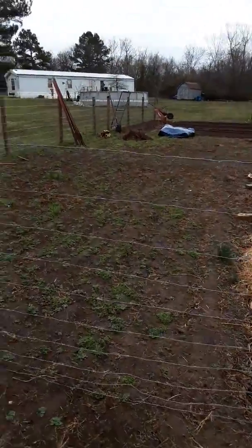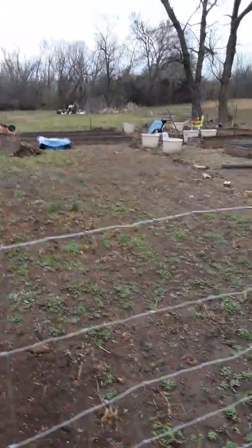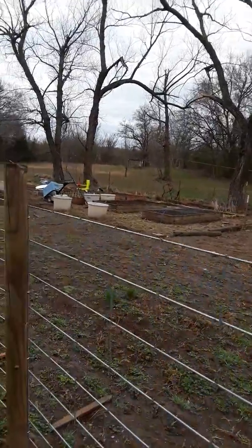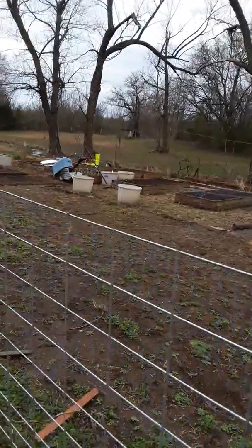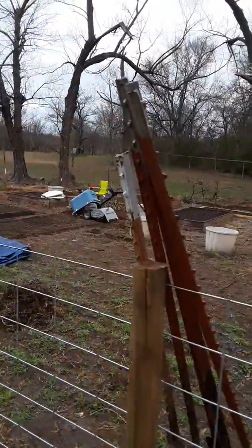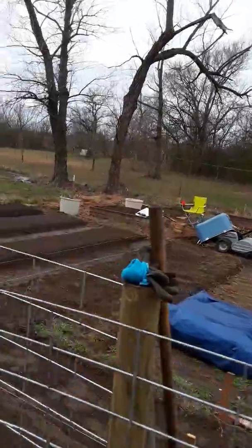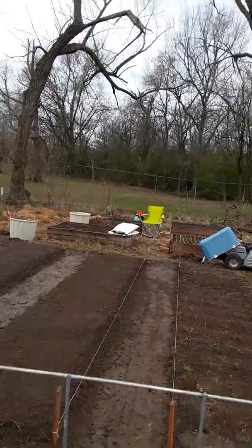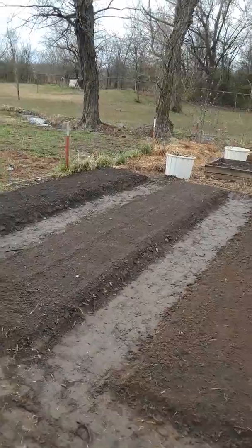My garden is kind of a mess, but I will get it cleaned up and it will be done. I've still got to chop off these at the fence line. Like I said, we're getting there. But I wanted to show y'all how this looks. I mean, isn't that so good? It looks so good.